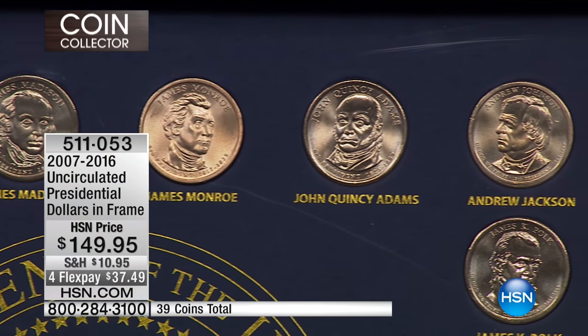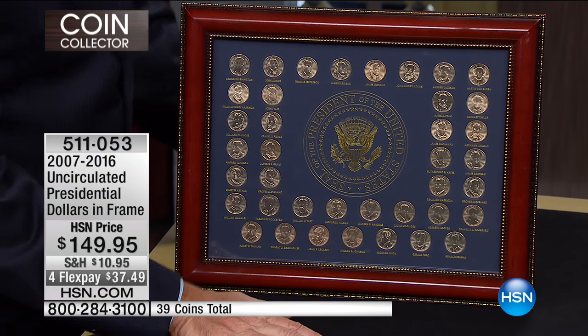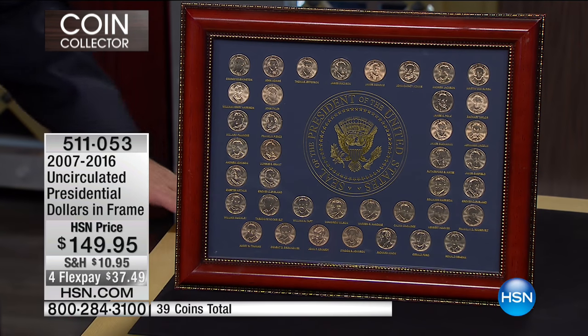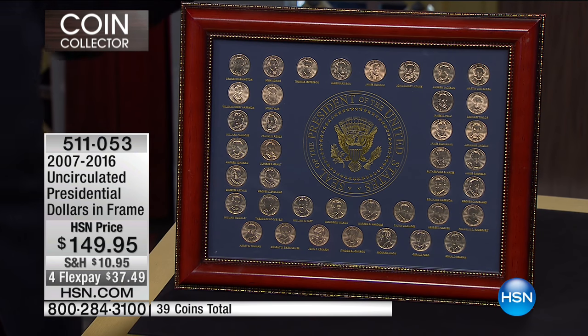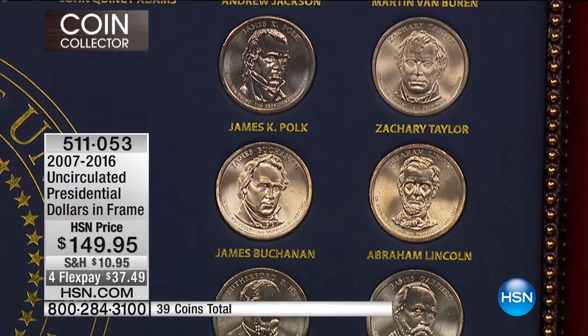I have got exactly these. Now, we were selling the frame individually on HSN.com, no longer, because I'm out of frames. Not only am I out of coins, I'm out of frames. Now I'm down to 160 frames. That's it, from between now and literally the holidays. And look at this.